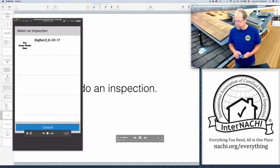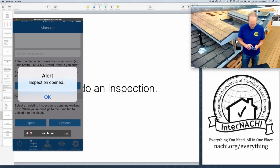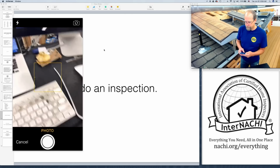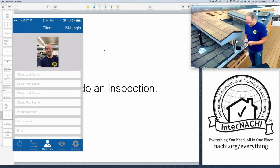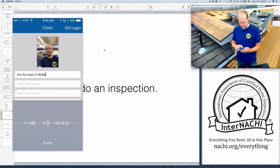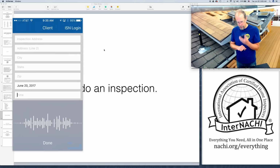So I'm using Home Inspector Pro, and let's see if it opens. We start off with taking pictures, and you can take a picture of your client, actually. So here's my client, and that'll be my cover. And then I type Gromicko. Oops. Benjamin. And you can type in your time. So 9 a.m. to 12 noon.